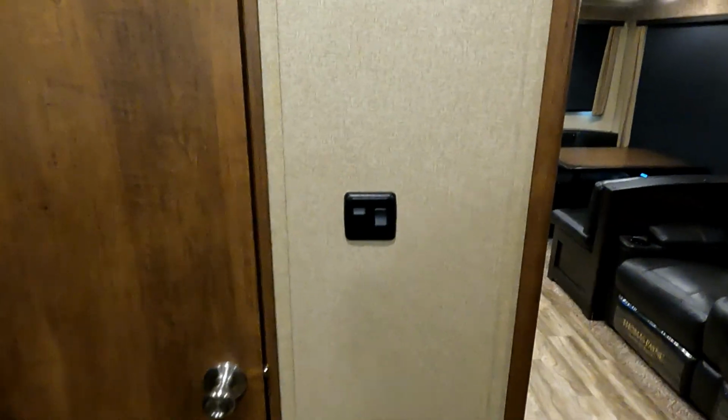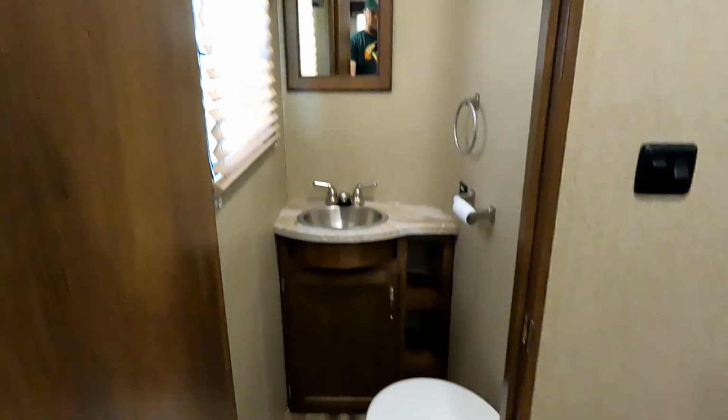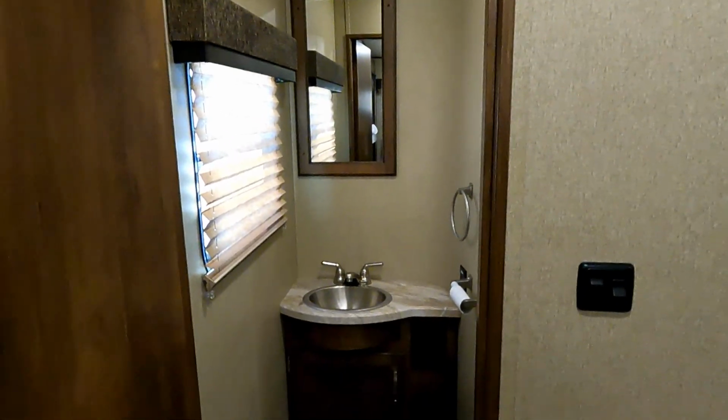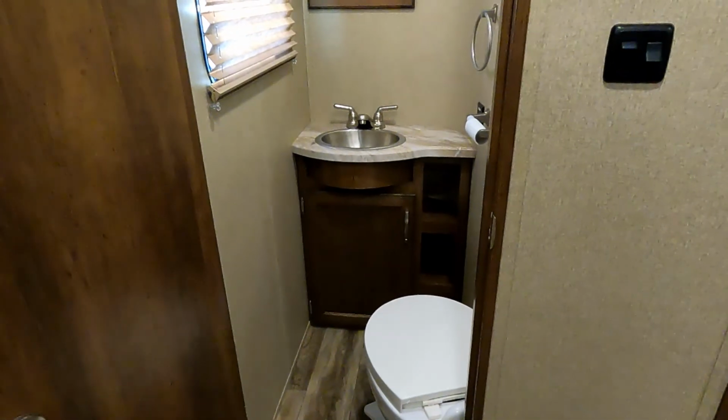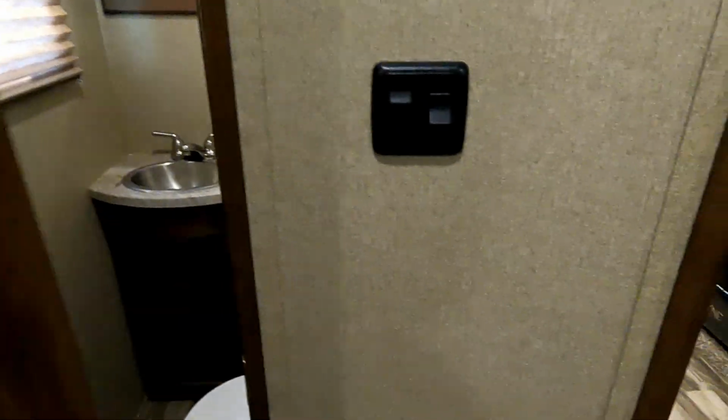And this bunk room actually does have a half bath off of it as well, so you don't have to worry about people running back and forth through the rig in the middle of the night to use the restroom. The occupants of the bunk room have their own half bath back here for them to use.